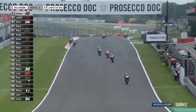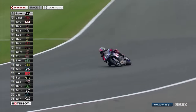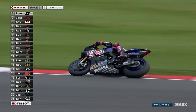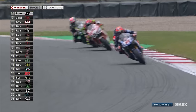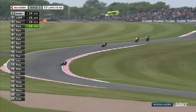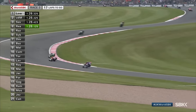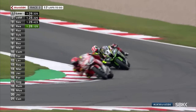You can see the gap between Lowes and Vander Mark stays pretty stable. They were actually two thousandths of a second apart last time around, the exact same lap time. The gap's 1.1 seconds. Jonathan Ray picked up another couple of tenths of a second on Savadori. You can see he's right there with Savadori. Vander Mark made the move through Crane Curves. We've seen Jonathan Ray really strong through the left-hander just coming up. Is he going to try and make a move on this lap? Looks like he's a little bit too far back to make that move on Savadori. Yeah, Savadori a little bit wider line through that corner into the old hairpin though.